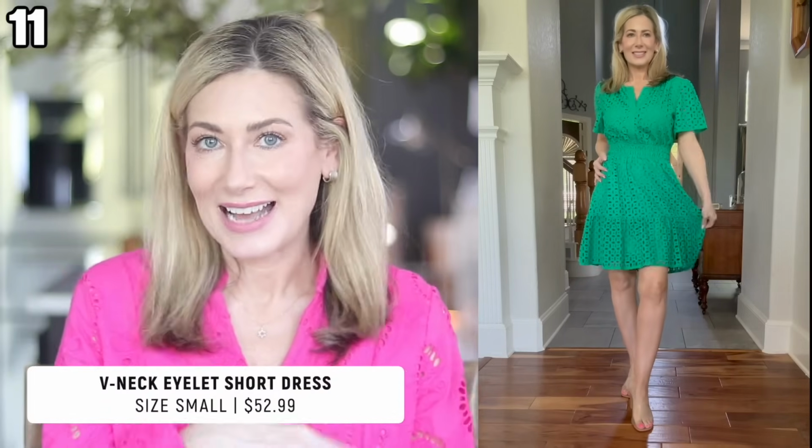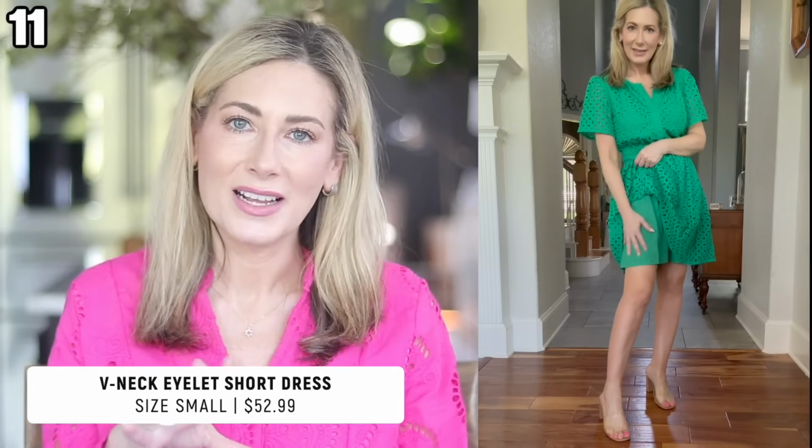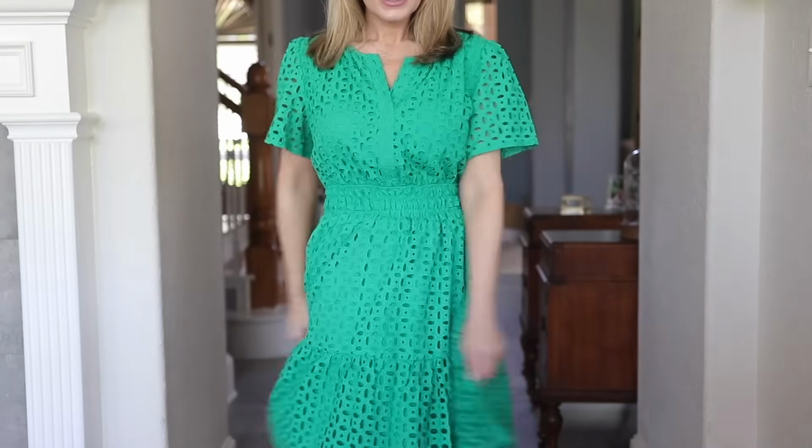Surprise, surprise, it's another green dress. This one I got last spring, actually, and it's just beautiful. It comes in so many colors. It's short, but not a mini dress. The waist is super forgiving. It's smocked and it's elastic. It's fully lined. Comes in so many beautiful colors.